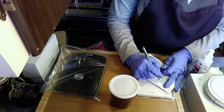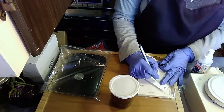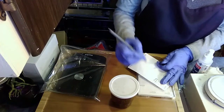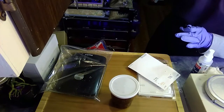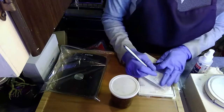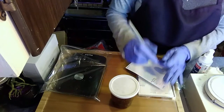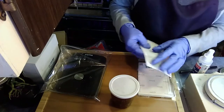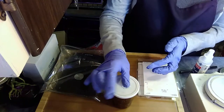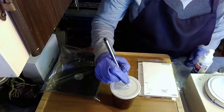Big glycerite date. And the ratio. This is a 40-60. Of course, that needs to be rewritten because it came off of my sticker. 40-60.